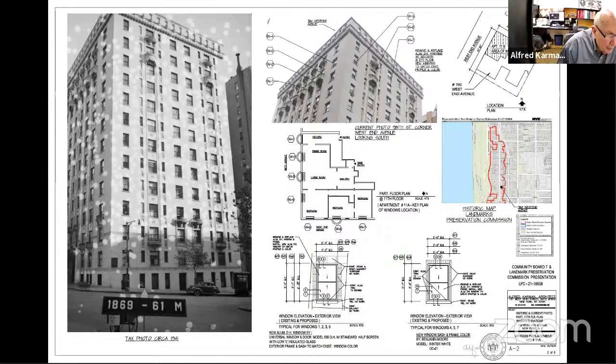Basically, we're taking out the entire window and replacing the frame and the sash, brick to brick, to match the existing, both in color and profile. So that's that on that sheet. Let's go on to the next sheet.